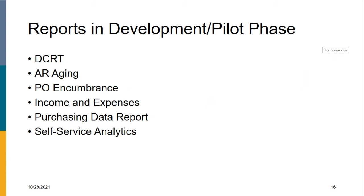The next aspect is the self-service analytics. We're working on the scalability of our system so we can provide user access to departments. Once they get access as a contributor, they can get into the Power BI system. They can create different reports based on the data set that is available. Currently, we're piloting the budget to actual data set, so departments can build their own reports with that.